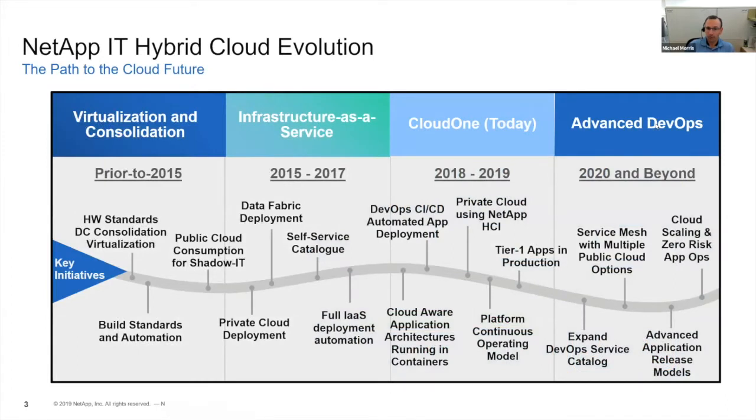Our journey to hybrid cloud has been going on for several years now. We began the journey prior to 2015, where a lot of customers start, with hardware standardization and consolidation in preparation for virtualization. From that first step, we came up with our first build standards and automation, where we were automating maybe the build of VMs, or the creation of storage resources. And that led to our first cloud that we created in NetApp IT, which is an infrastructure as a service offering that utilized both public and private cloud with a self-service catalog to deliver infrastructure as a service in about 10 minutes. It was a good experience, we learned a lot, and about 100 applications ran on that infrastructure as a service cloud. But we learned a lot from that.